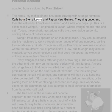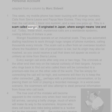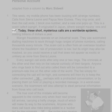Calls from Sierra Leone and Papua New Guinea. They ring once, and then the call ends. I block one number, and a new one pops up. This is a scam called wangiri. It originated in Japan, where wangiri means one and cut. Today, these short, mysterious calls are a worldwide epidemic, costing billions of dollars a year.